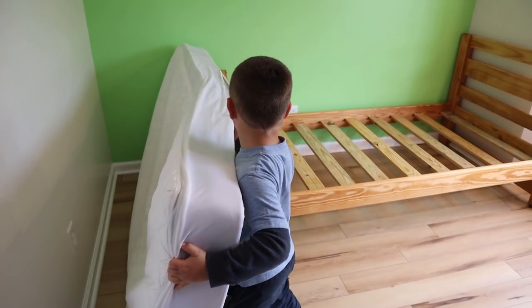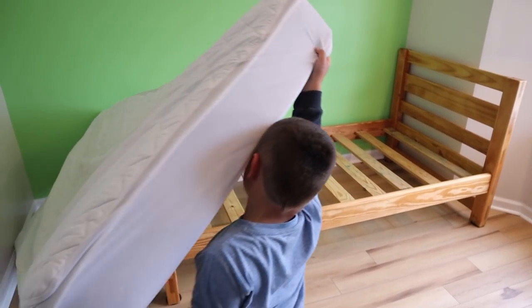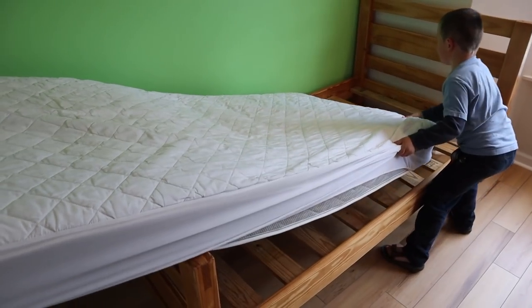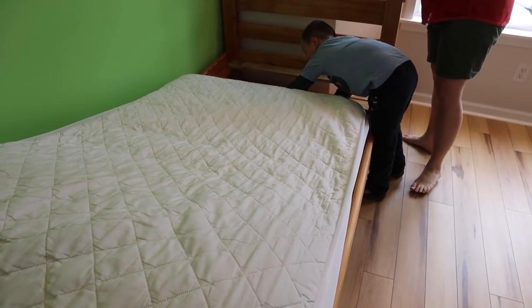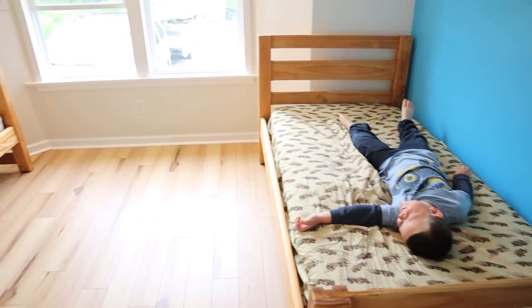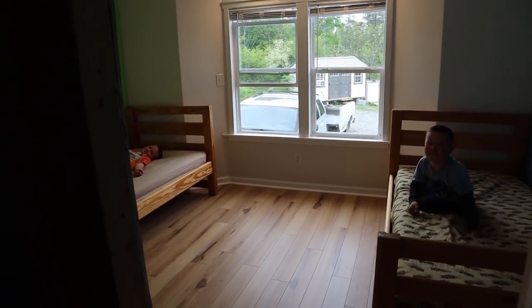See if you can do it. Pull that corner towards the front. Walk towards the window. Almost. There you go. You're doing it. Pull. So strong. Super strong. One screw is not in. It's okay. Watch out.